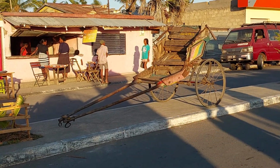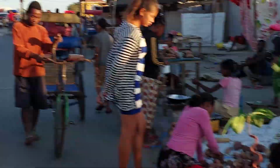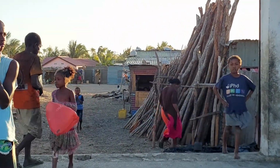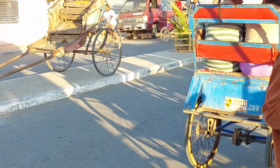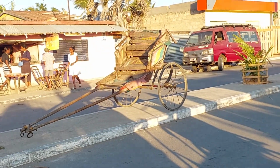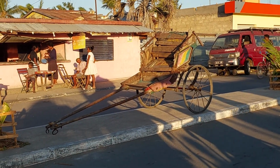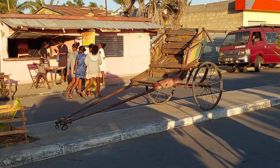So they've stopped it. Even in Madagascar it's stopped now, but they still have them, and they use them for transporting wood, like this wood, all these beams here. They use it to transport the wood round town. And there you go. They're not used for carrying passengers anymore. You don't see passengers on them, and the drivers are not allowed to take passengers anymore. So there you go. That's the push pushes for you.